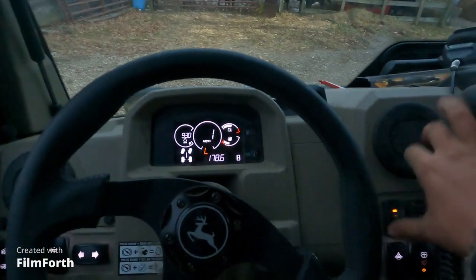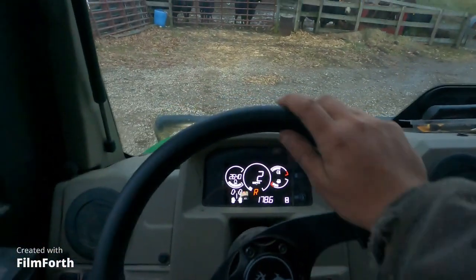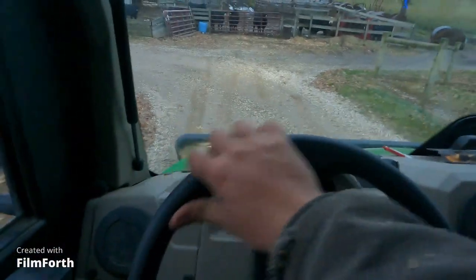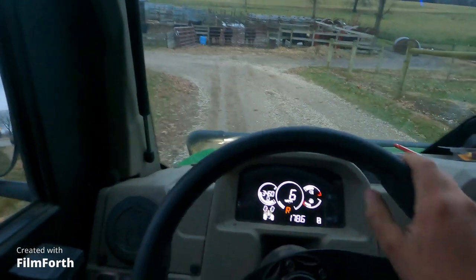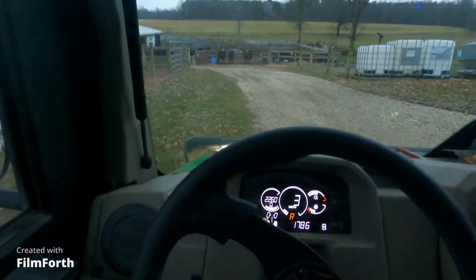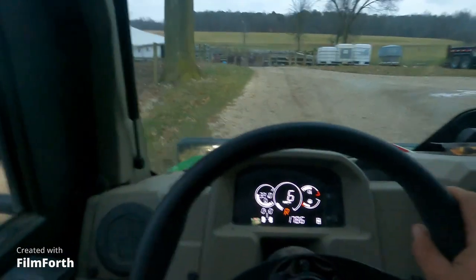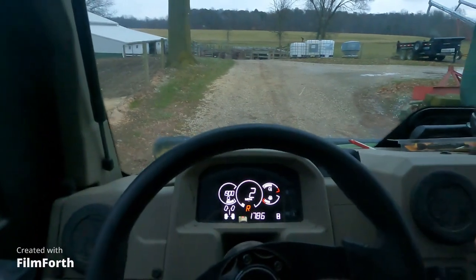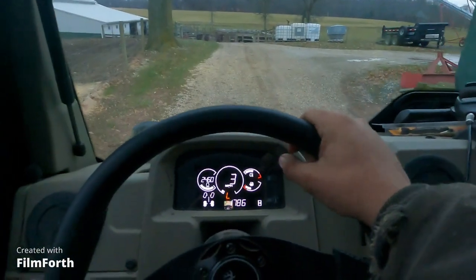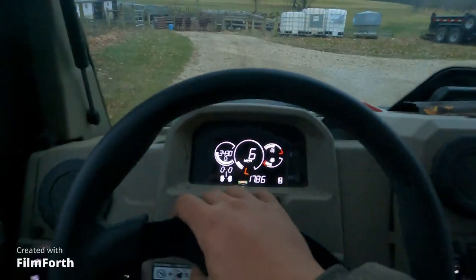Okay. Now let's try something. Let's try putting in low range without four-wheel drive. Okay. It will not slow you down. It won't, because the four-wheel drive acts like an engine brake when it's over, I think it is like 1800 RPM.